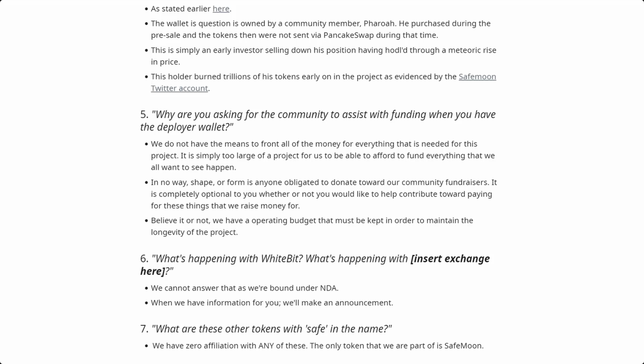In no way, shape, or form is anyone obligated to donate towards the community fundraisers. It is completely optional whether or not you want to help and contribute towards paying for these things that we raise money for. Believe it or not, we have an operating budget that must be kept in order to maintain the longevity of the project.